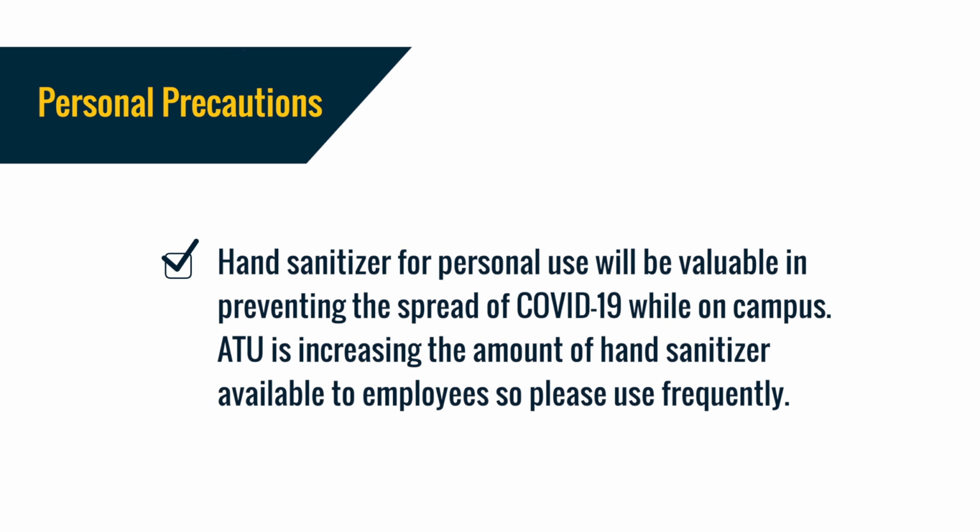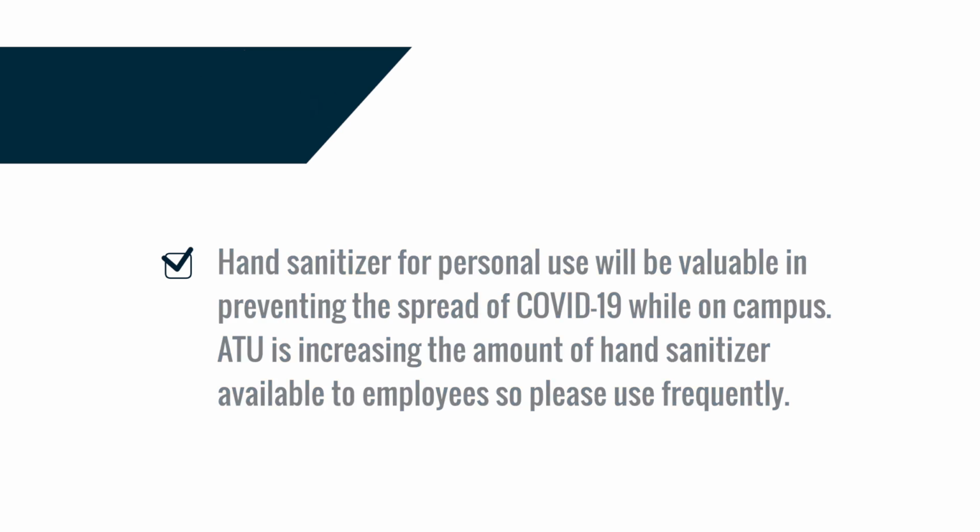Hand sanitizer for personal use will be valuable in preventing the spread of COVID-19 while on campus. ATU is increasing the amount of hand sanitizer available to employees, so please use frequently.